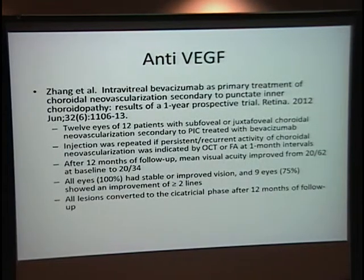Many studies supporting that. And then anti-VEGF in the last few years has been kind of the main treatment we've seen. This was the largest cohort I could find. It came out of China, but they had a lot of people in China, so probably more PIC. But they took 12 patients, which I thought was interesting as a side note, just because they say 97% of the patients are Caucasians. But in China, he had a cohort of 12 diagnosed with PIC.